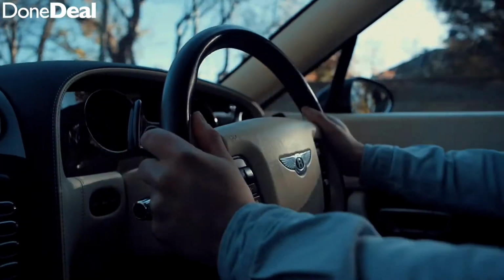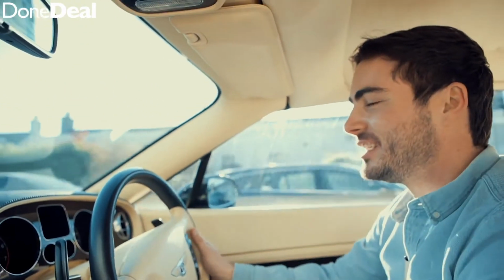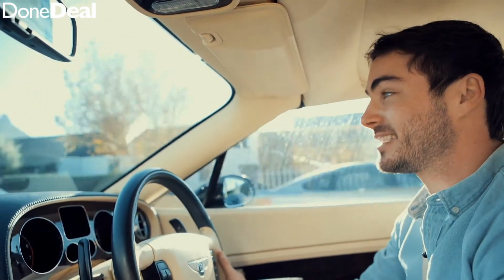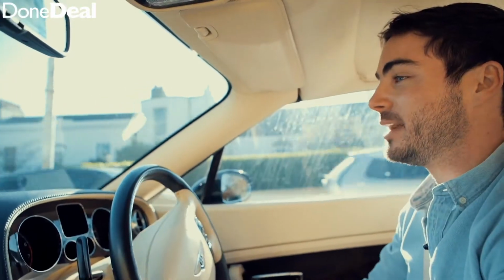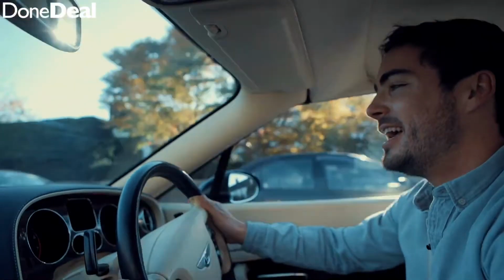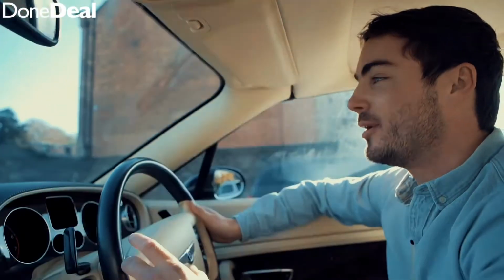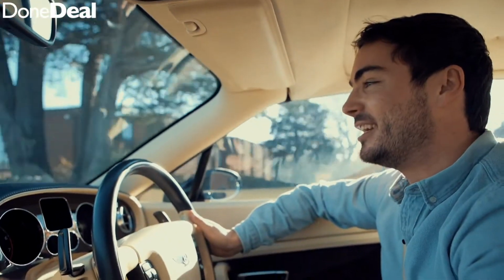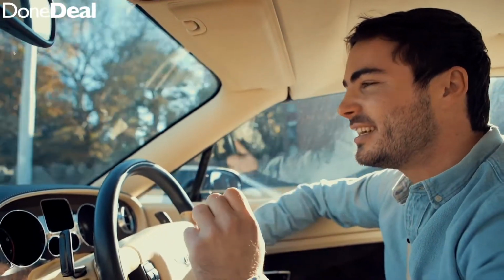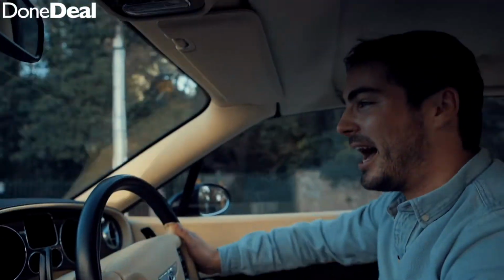Okay, so I think the most important thing about driving a Bentley Continental GTC is the way it makes you feel. But before we get into that, let's talk about some of the stats and some of the facts and figures. So it is a 6-litre W12 engine. It's outrageously wide. It has 552 brake horsepower. It's twin turbo, 650 newton meters of torque. 0-60 time is 4.8 seconds, which isn't remarkably amazing, but that is because it does weigh 2.5 ton.